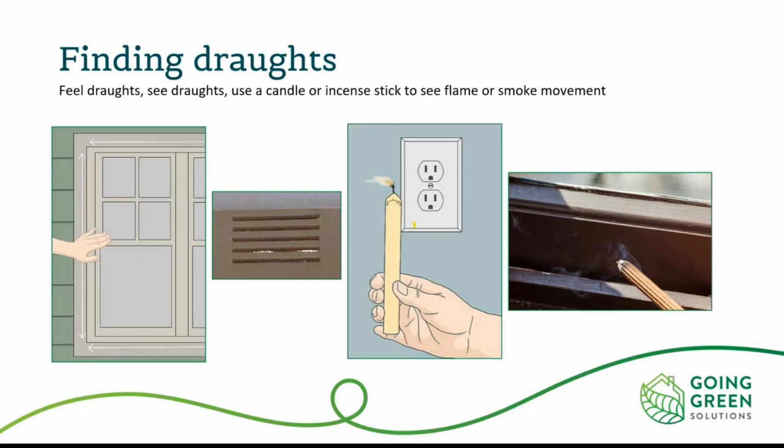If you're trying to find drafts in your home, I think that the simple ways are the easiest, which is just feeling them. If it's a windy day, you can often just feel them, or maybe see the curtains flapping from a draft. Anywhere that you can see light, that means there's going to be airflow.